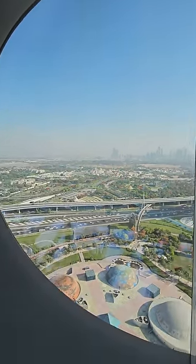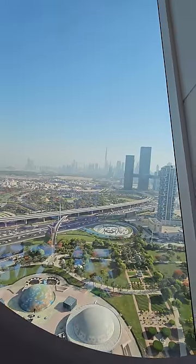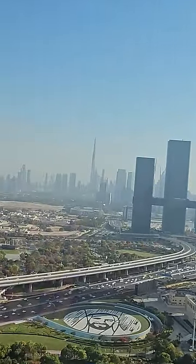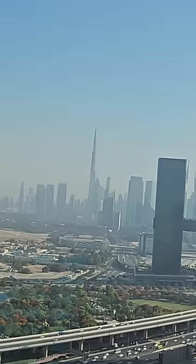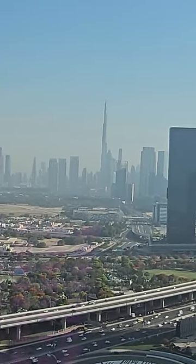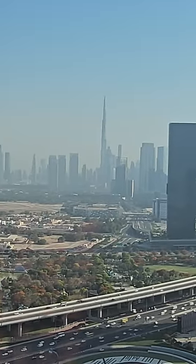This is some view of Dubai. But look at the Burj Khalifa. The Burj Khalifa is still towering above this place. This is high, but look, the Burj Khalifa is even higher.